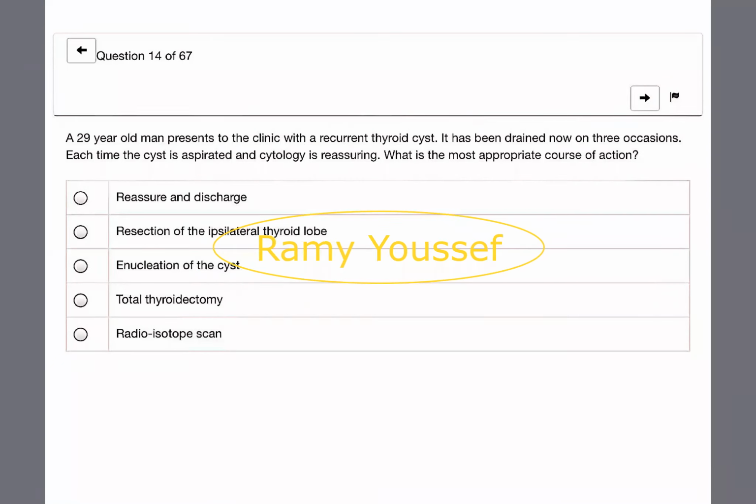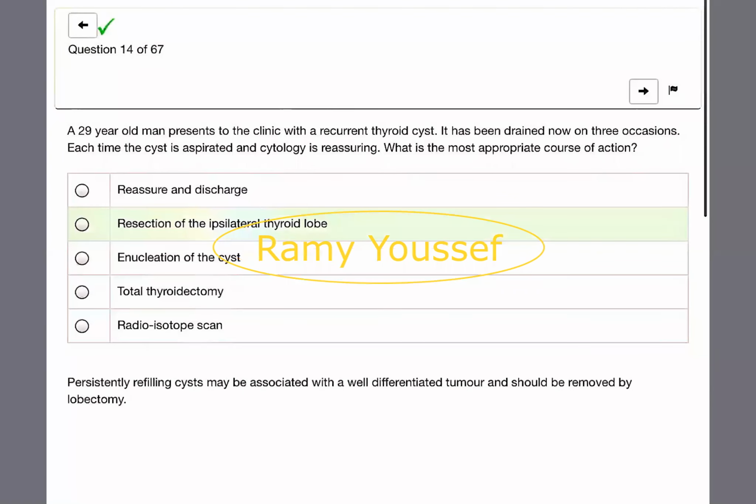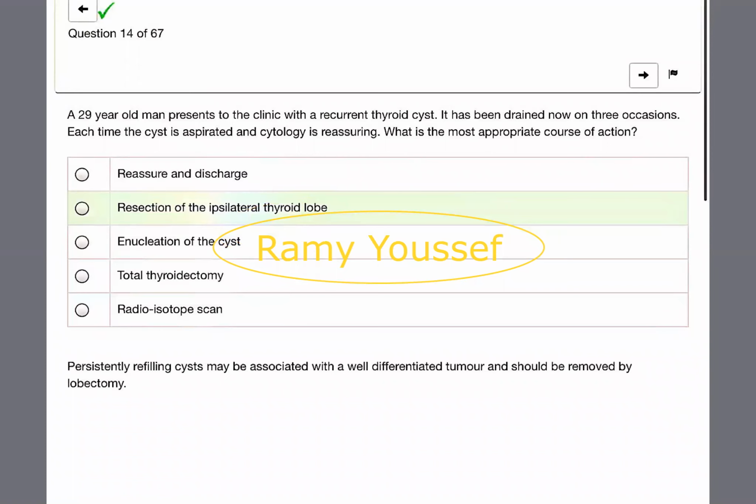Reassure and discharge, resection of the ipsilateral thyroid lobe, inoculation of the cyst, total thyroidectomy, or radioisotope scan. Lobectomy, resection of the ipsilateral thyroid lobe. It's a recurrent cyst with benign features, so lobectomy. It is illogical to continue aspirating after 3 occasions. There is nothing called inoculation of the cyst, and we will not do a total thyroidectomy for just a small cyst. So it is resection of the ipsilateral thyroid lobe, or hemithyroidectomy.